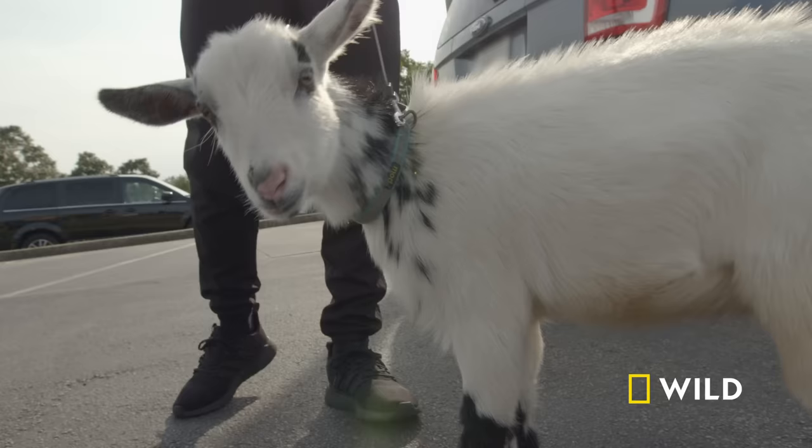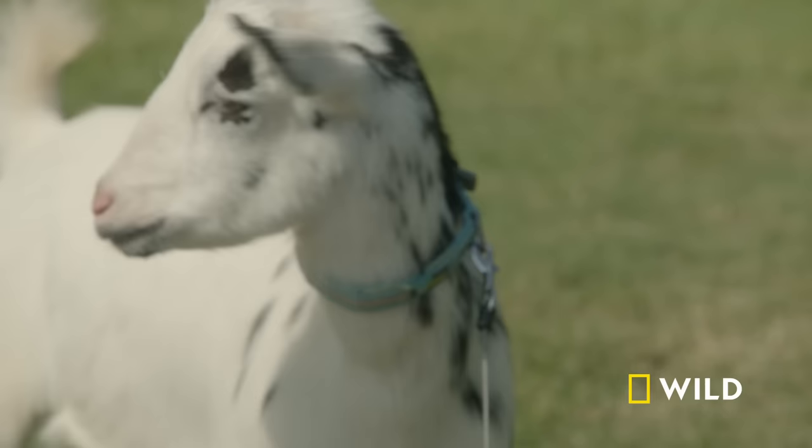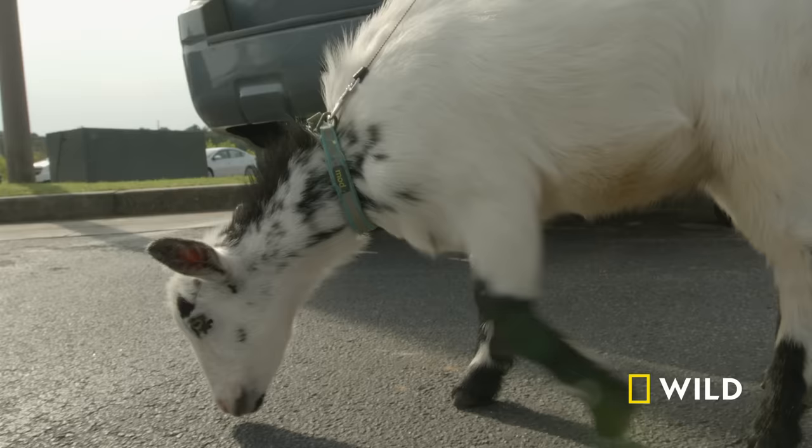Charlie's a pet Nigerian dwarf goat. I got him when the lockdown happened. I've never had a goat in my life. I just needed company, and goats are very curious. So it's like every time I go outside, I kind of learn something new from the goat. About 3 weeks ago, I started to notice that he was having trouble urinating. It's like trickling out. So that's when I said this could be serious.